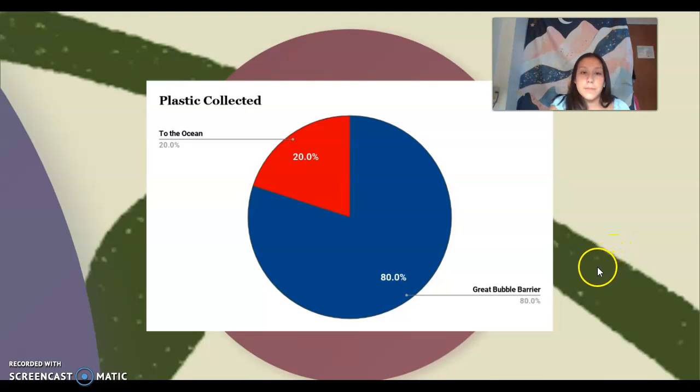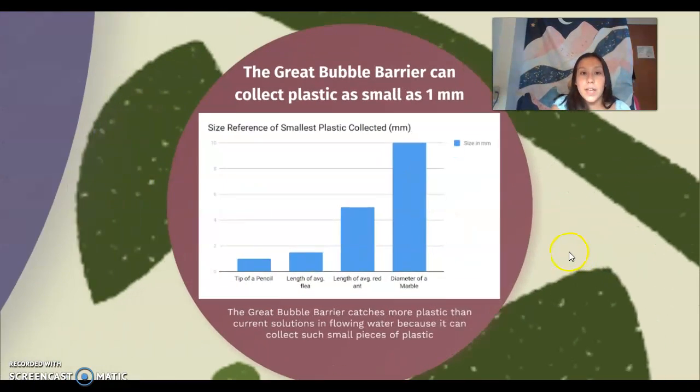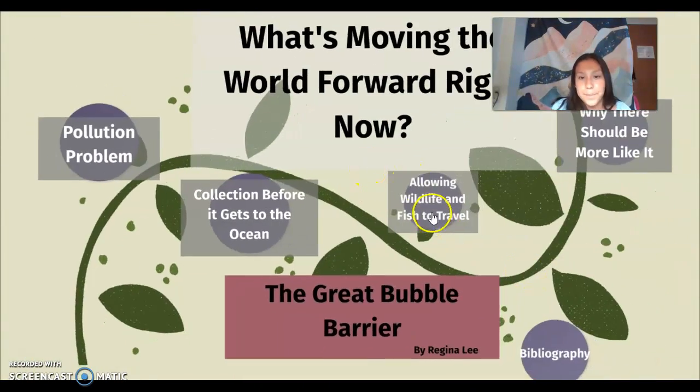This bubble system is being used only in an Amsterdam river right now, but tests have shown that 80% of plastic is collected. And the plastic can be as small as 1 millimeter. For perspective, a diameter of a marble is 10 millimeters. This is really crucial because it is known that in the ocean there's plastic soup, which is a collection of small plastics. So being able to capture small plastics is what makes the Great Bubble Barrier so great.